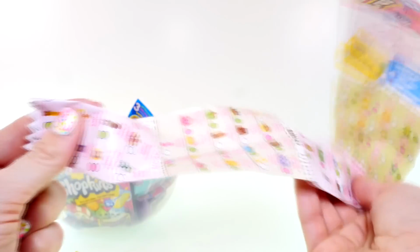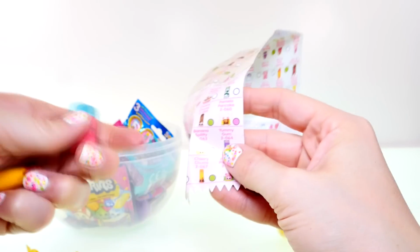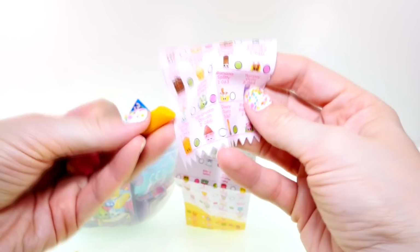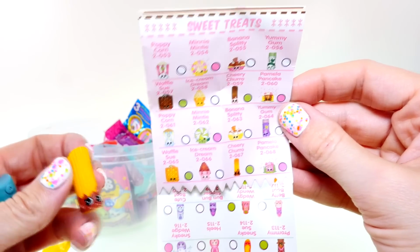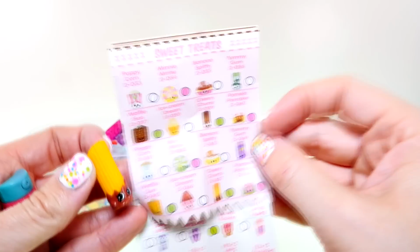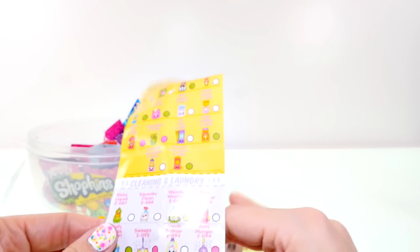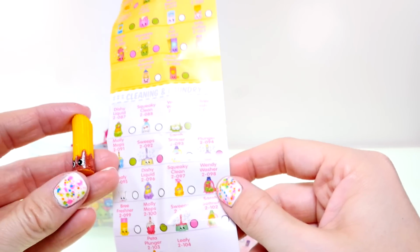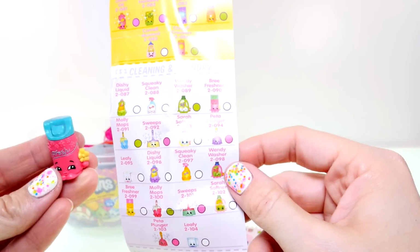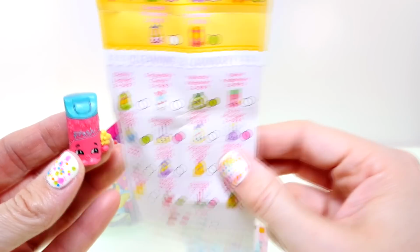Okay, so the first one is gonna be in the sweet treat section, and it is Cherry Churro. At least I was right about that one. And Cherry Churro has a green circle next to her name, so she's rare. And then if you look in the cleaning section, we've got, oh that's right, Brie Freshener. And she has a white circle, so she is a common.